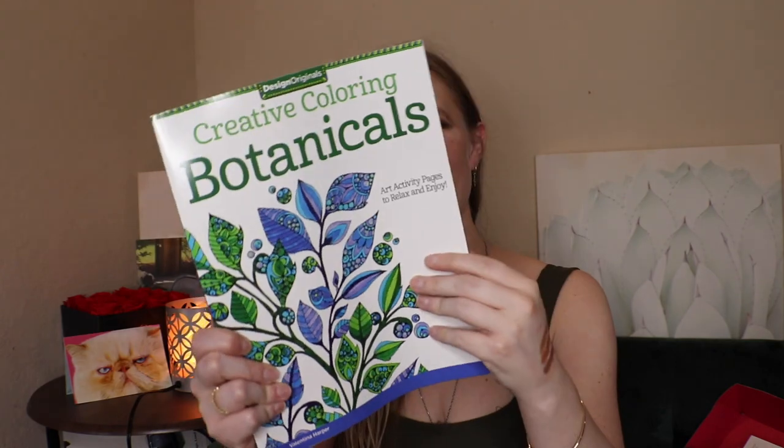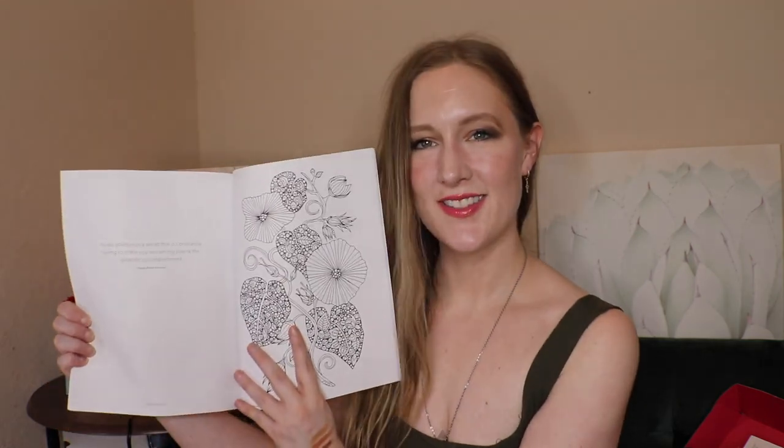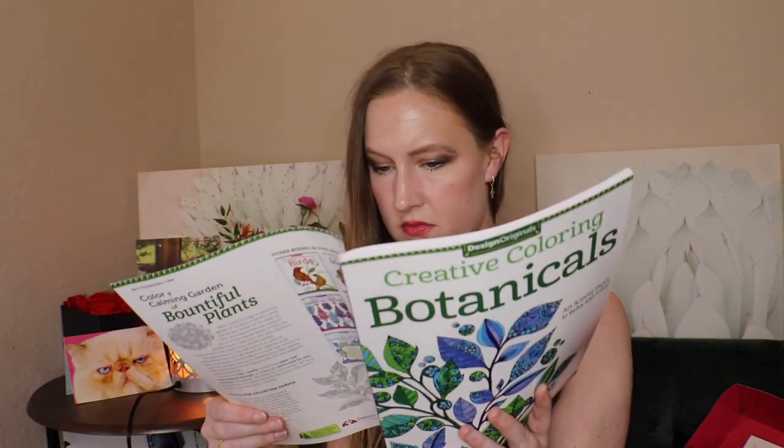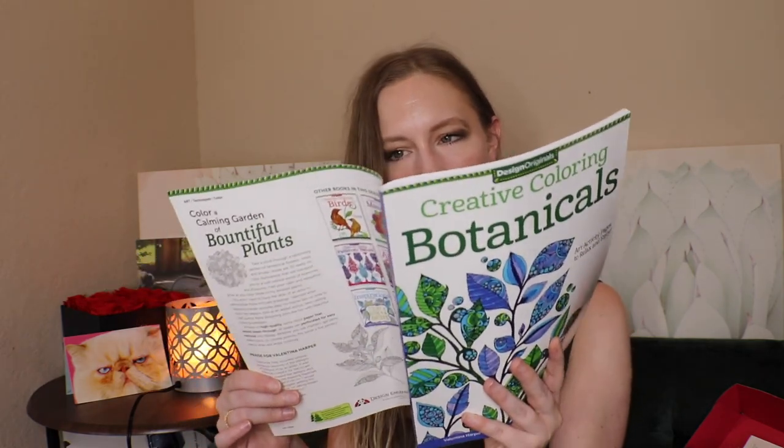And let's look at this coloring book, right? By Design Originals, Creative Coloring Botanicals, Art Activity Pages to Relax and Enjoy. Nice. I love that it's plants. And there's quotes and stuff too. Awesome. Are there stickers too, or did I make that up? I saw something colorful in the back. Oh, there is some color on the back. It's just showing you probably what it could look like. Oh, you can send in, I think, what you did, and they might feature you. I don't know, but it looks really cool.